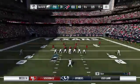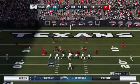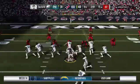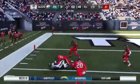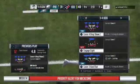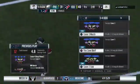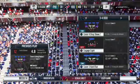Detroit! Detroit! Oh, look at that. Oh, look at him turn. And stopped a few yards shy of the goal line at the 3. It's a nice pickup of 12 yards, and it gives him a first and goal.